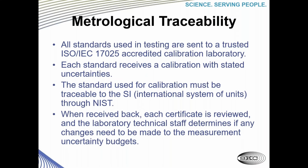All standards used in testing must be traceable. So when we send our standards out, they're sent to a trusted ISO 17025 accredited calibration laboratory. We receive a calibration with stated uncertainties, which I'll talk about a little later. The calibration lab we send our standards to must be traceable to the International System of Units through NIST. And then when we receive the standards back, each certificate is reviewed, the device is tested, and the laboratory technical staff determines if any changes need to be made to our measurement uncertainty budgets or any other operating procedures or policies within the lab.